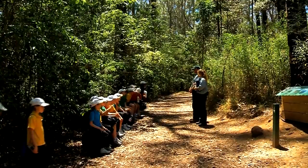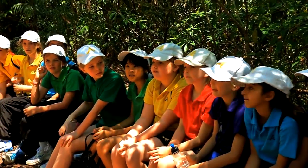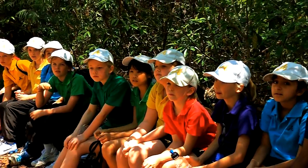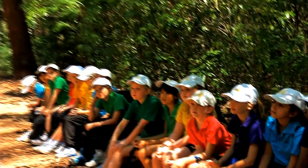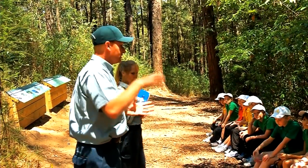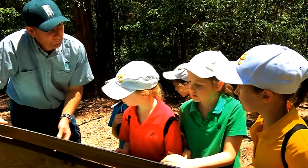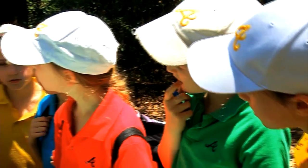Does anyone have any questions? How do they make like a plank of timber? It's a good question. One key lesson while in the bush is for the kids to see where their everyday products at home actually come from. That's something that we try and promote during the day, and we try and get them to think about what they have in their own homes that's built from timber, and get them to identify that timber has come from a forest area and was once a tree.